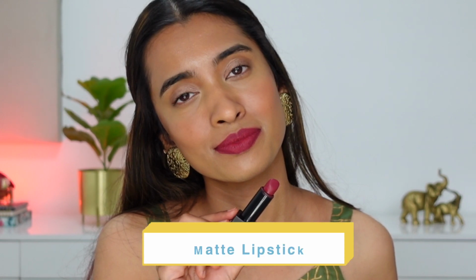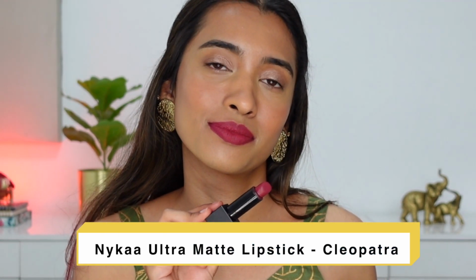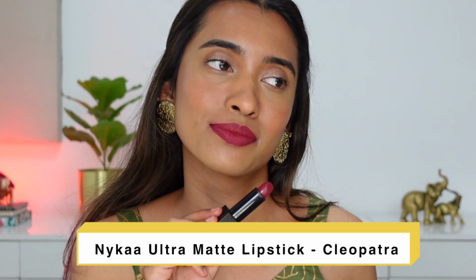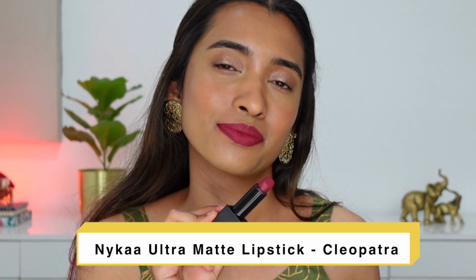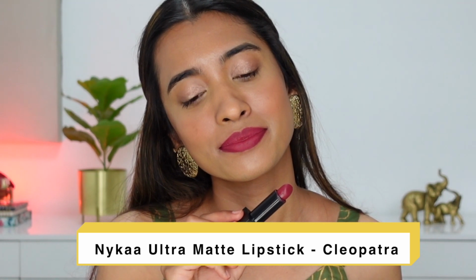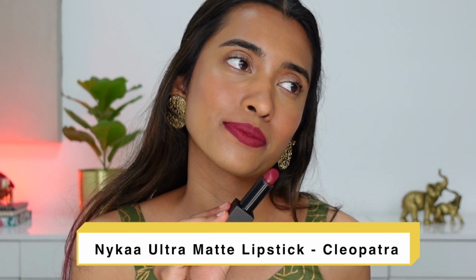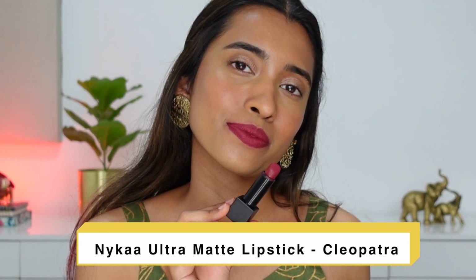Now, another lipstick that instantly comes to my mind when I think about the festive season is Nykaa Cleopatra. This is their ultra matte formulation, very pigmented, very long lasting. Look at the shade. It's a beautiful berry toned red shade, and this, in my opinion, just brightens your makeup look, brightens your outfit, brightens your mood as well, and it just is very appropriate for the festive season.